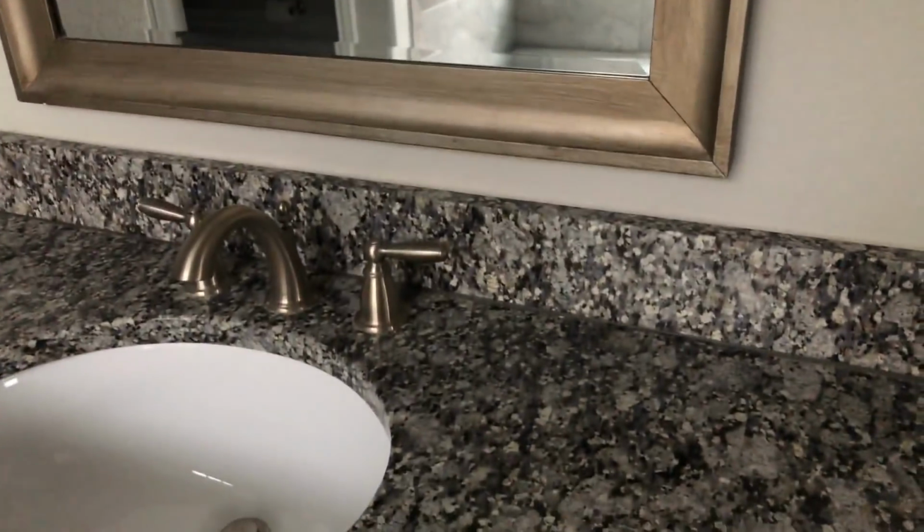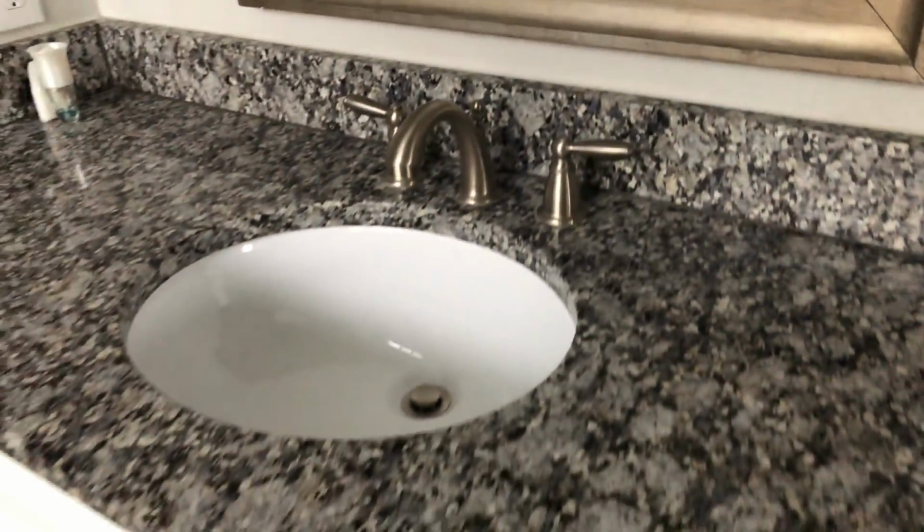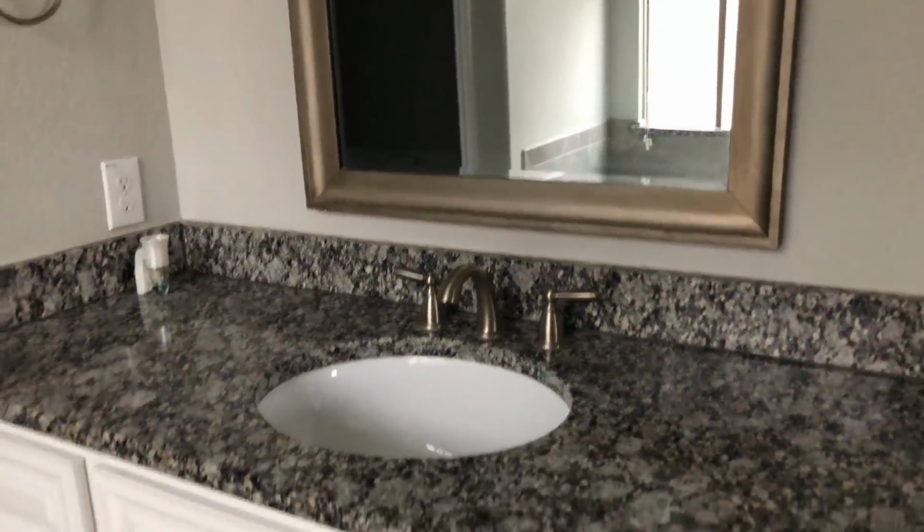I just don't think the mirrors make sense. They don't even match this. Do you see that? I don't get it. I don't know, that's just me, I just don't get it.